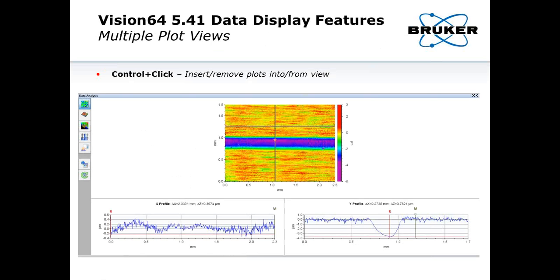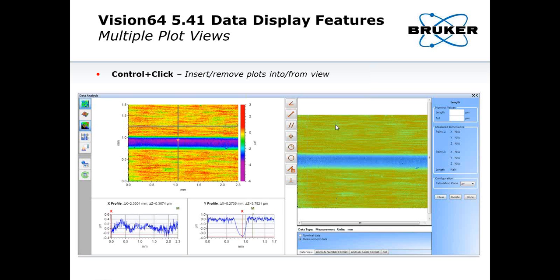I'd like to spend a little bit of time talking about different data display and features, some of the plot views that Vision64 now has enabled. This is a standard contour plot, and you can see the upper left icon is highlighted there under data analysis. But if you click on this tool shown by the arrow here, Control and left click, you can actually add a critical dimension analysis as well. These are very simple insert and remove plots from a view capability that Vision now offers to give enhanced features.